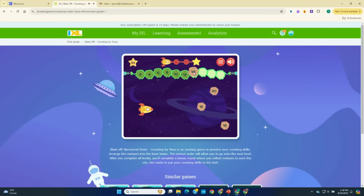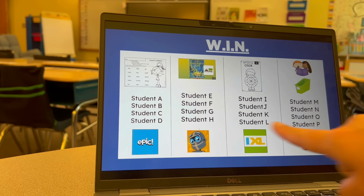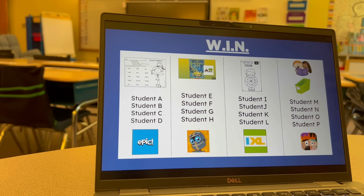So I have 4 different groups and it will rotate each day. The 4 different groups are independent review, and I'll go over each one in a second, independent writing, collaborative math, and then collaborative reading. So those are the 4 main groups. Here they are here. And in this rotation, as you can see, there are only 4 columns. So they will do this rotation for 4 days, Monday through Thursday.